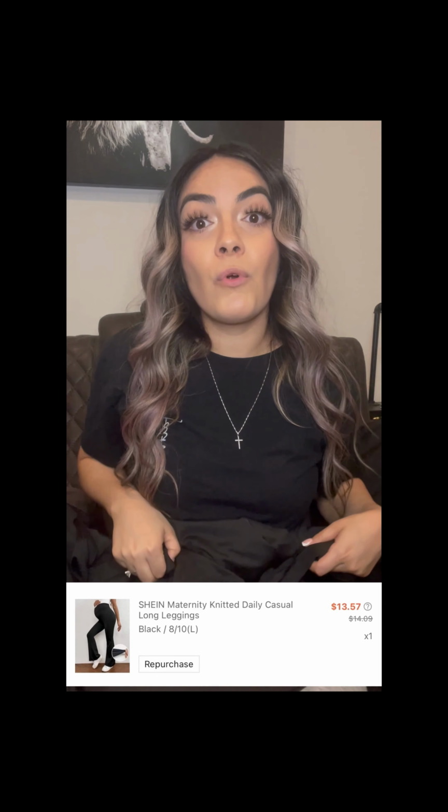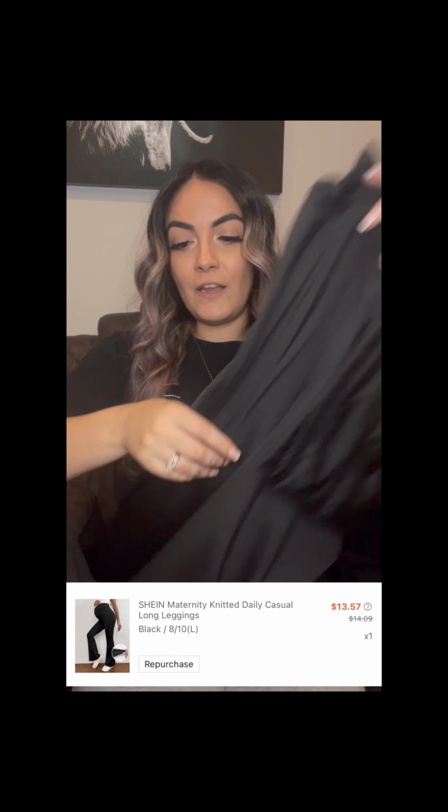Okay, these are the pants I wore with the teacher shirt. They're bell bottom pants, and once again, they're super stretchy. The material is super thick. It's not see-through. I am 5'5", so I consider myself average tall, and they fit long. I can pull them all the way to my belly button and they still fit long. You'll see that when I try them on. So stay tuned for that.